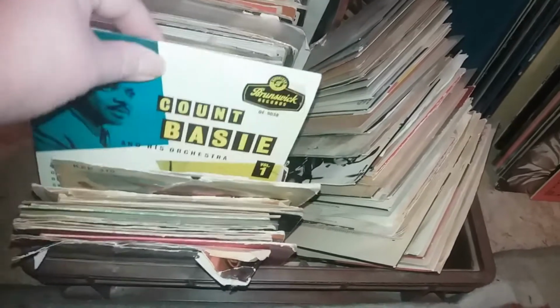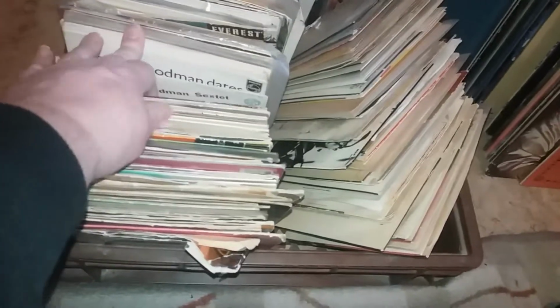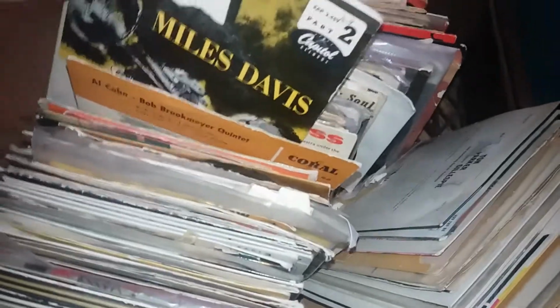We have Benny Berrigan, also sorted in jazz genres. We have Count Basie, Ellington, Goodman, of course, a whole lot of Benny Goodman. And we have some Clifford Brown, Brubeck, Miles Davis, and more Miles Davis.